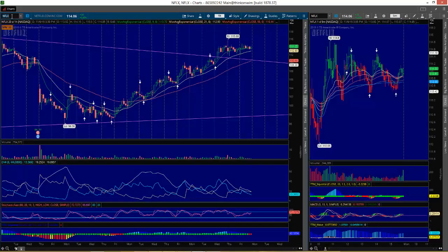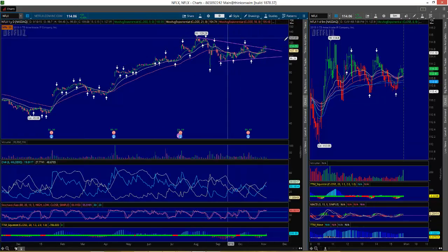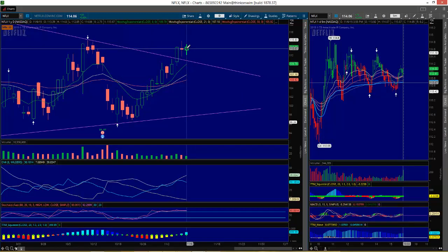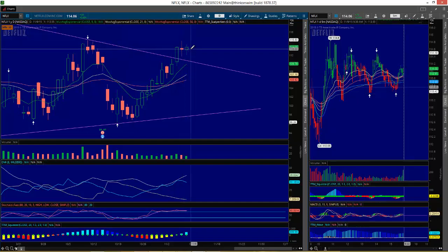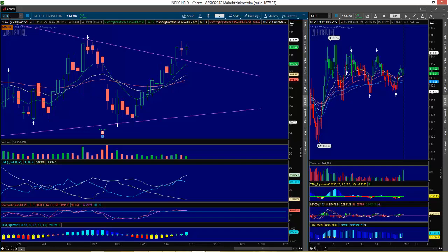Next ticker, Netflix. In my notes, I want to see Netflix break that previous day high of 114.80. Let me go back to the daily, which should be Friday's high. 114.80, I want to see that break right there. I want to see a break of Friday's high here, and then I'll look for that high to get broken. If we're in a strong market, I like Netflix long. But like I said, I'm watching the 114.80 level, which is Friday's high. That's in a long market.